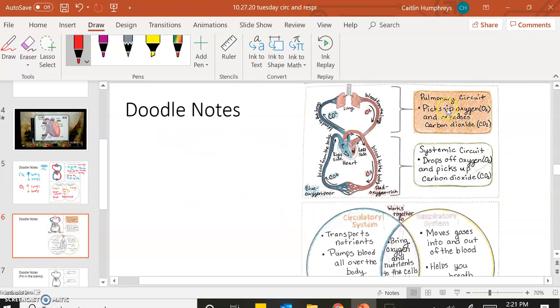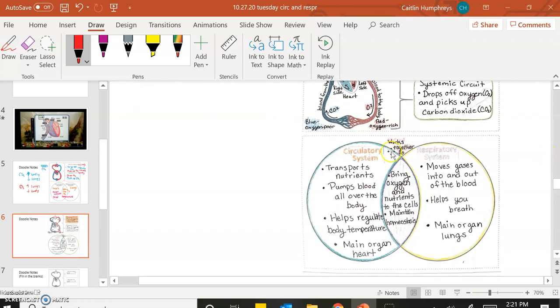Our pulmonary picks up oxygen, drops off CO2. Systemic drops off oxygen, picks up CO2. Circulatory transports nutrients, pumps blood. There's a fun thing, it regulates body temperature, homeostasis, and our main organ is our heart. For respiratory, the main organ is the lung, it helps you breathe, moves CO2 and O2 out, maintains homeostasis.